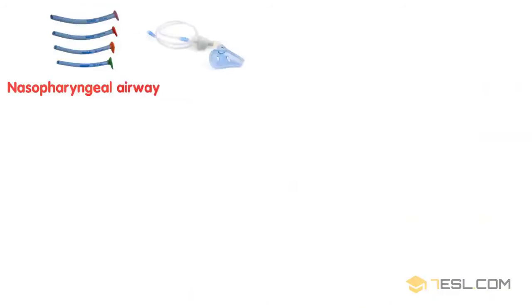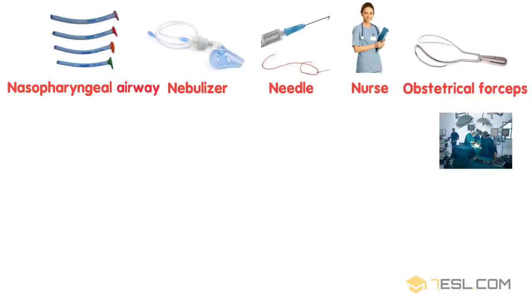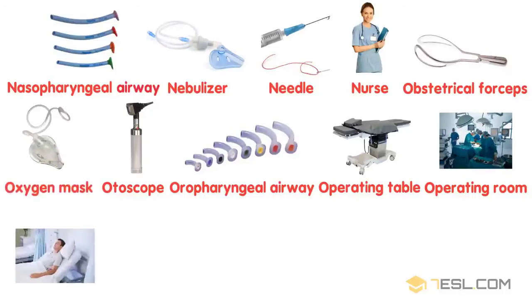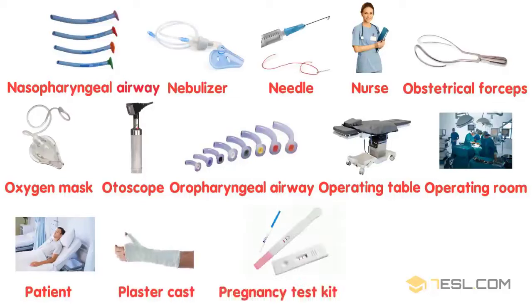Nasopharyngeal airway. Nebulizer. Needle. Nurse. Obstetrical forceps. Operating room. Operating table. Oropharyngeal airway. Otoscope. Oxygen mask. Patient. Plaster cast. Pregnancy test kit.